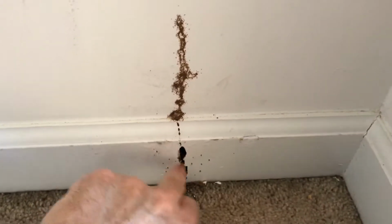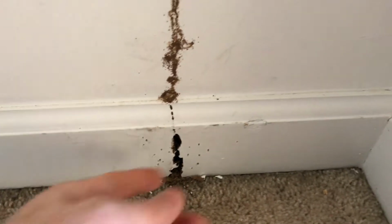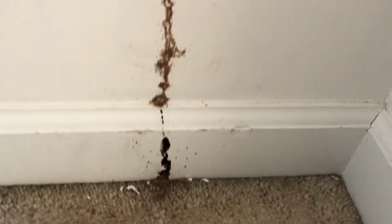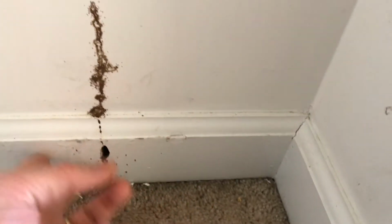I saw something weird in the closet. I don't know what this is. Something damaged the wood. It looks like it would have been termites, but I don't know. And when I hit on it, it's not soft. I would expect termite damage to be soft and mushy, but it's not, so it's kind of interesting.